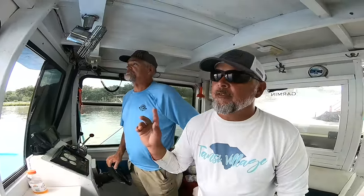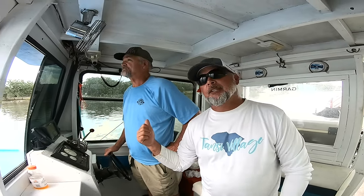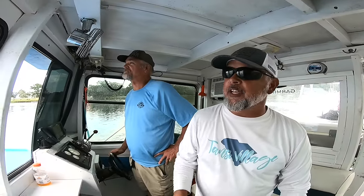Hey guys, we're about to take you out shrimp trawling right here off the coast of South Carolina, right out in front of the beautiful houses on Harbor Island. I got my good friend, Philip McFerrin, that's going to take Steph and I out with his wife, Shelly. We're on a 25-foot Lafayette skiff.